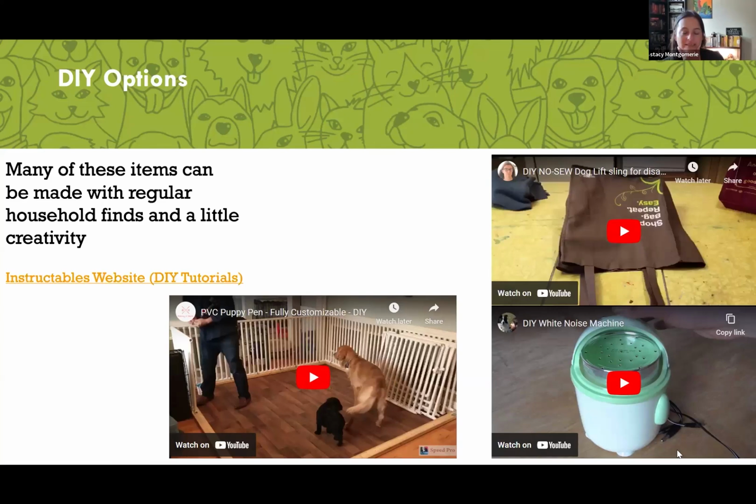We also have a DIY make your own pen with PVC pipe there at the bottom. It's a little bit more complicated in a longer video, but hey, it's a kind of cool idea because you can probably get PVC to fit the space at a half to quarter of the cost as it would be to buy the already made pen like that. And you can even more tailor it to your space. And then I had no idea that you could make your own white noise machine, so I just thought that was a fun thing to put in there.